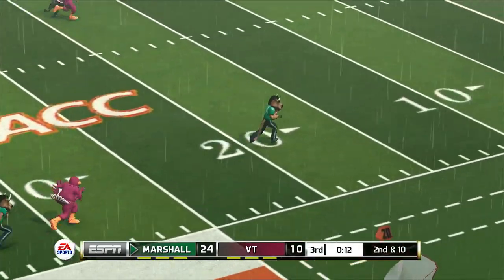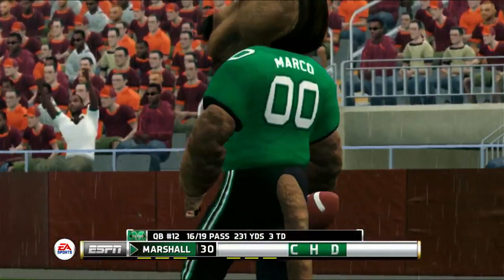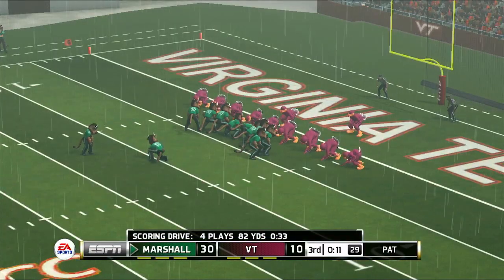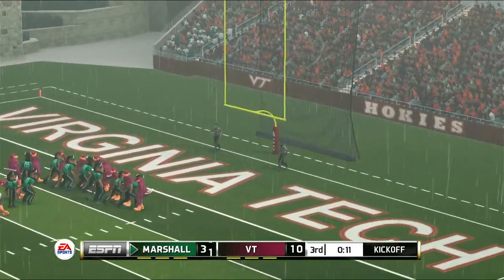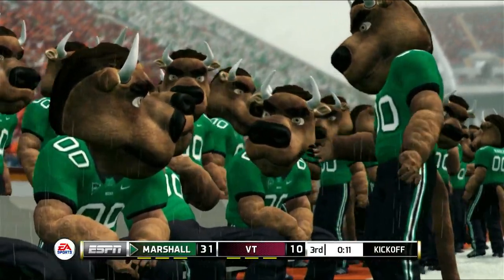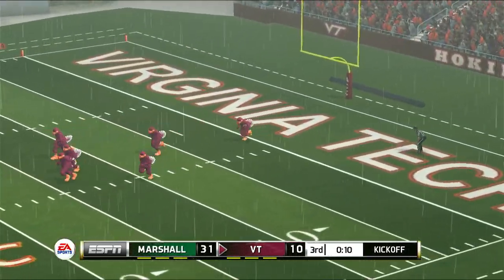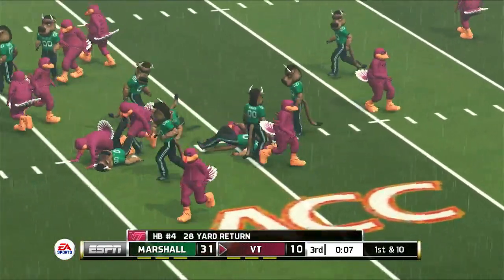He's on the run. The 10. And he's all the way in for the touchdown. He splits the uprights with the extra point. Everyone's all lined up and ready for the kickoff. And he got all of this one. Great kick. And down he goes at the 26.